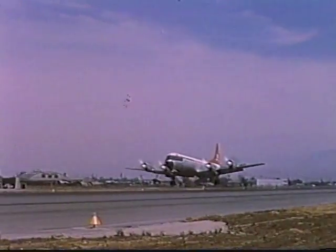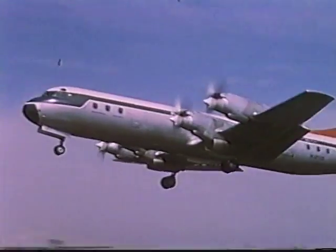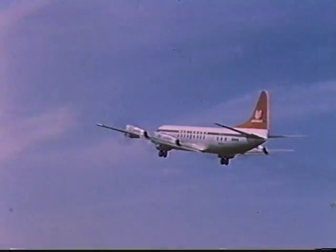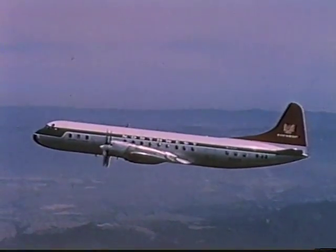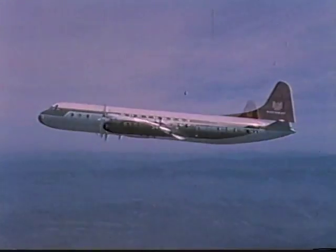Developed and produced for a long, hard life of profitable service, the Electra has been proving itself a classic airplane within this short span of airline service. Her performance has been confirmed by these notable quotes.